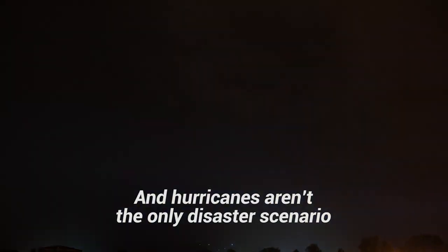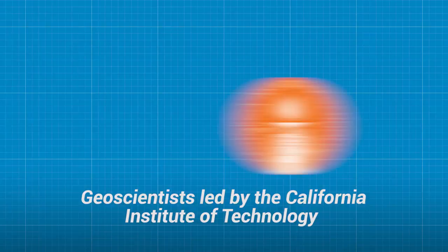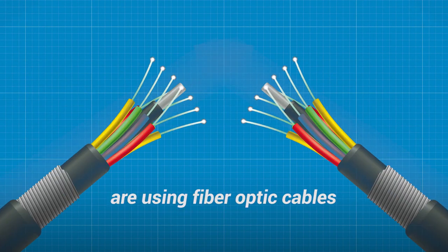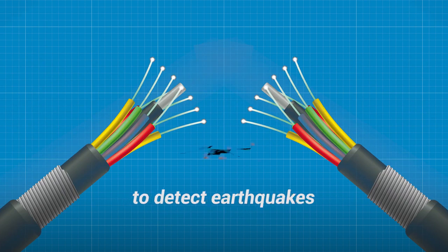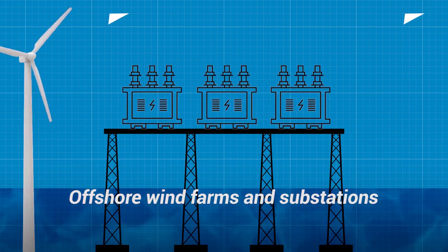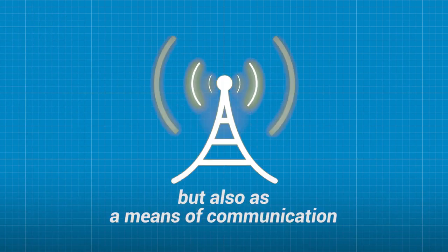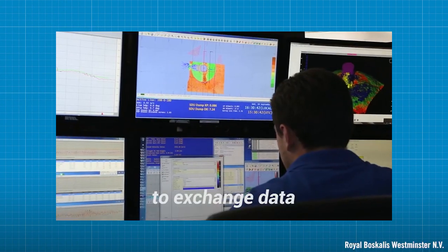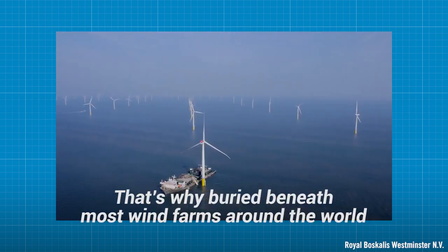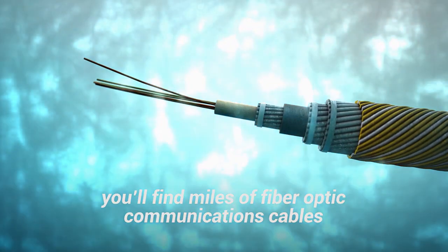And hurricanes aren't the only disaster scenario where turbines could lend a helping hand. Geoscientists led by the California Institute of Technology are using fiber optic cables underneath wind farms to detect earthquakes. Offshore wind farms and substations must be connected to land to not only deliver energy, but also as a means of communication to exchange data, critical for smooth operation. That's why buried beneath most wind farms around the world, you'll find miles of fiber optic communications cables.